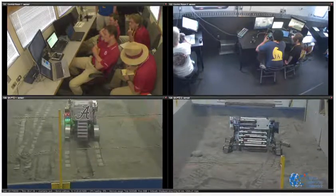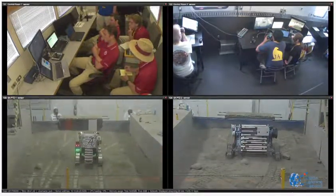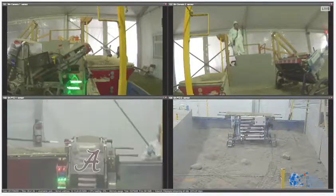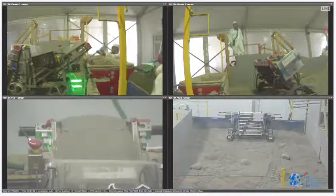And we are not posting official scores here on the live feed. Those will happen later and be posted later officially online. Here comes Alabama for their third deposit into the hopper, completely autonomously.